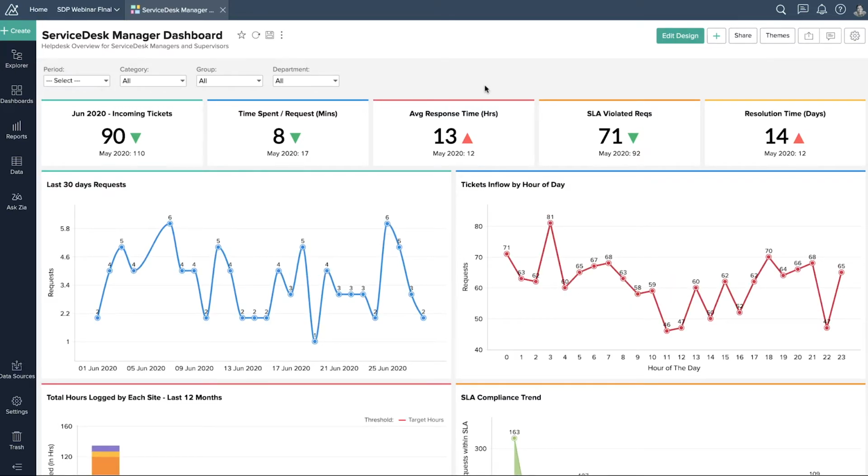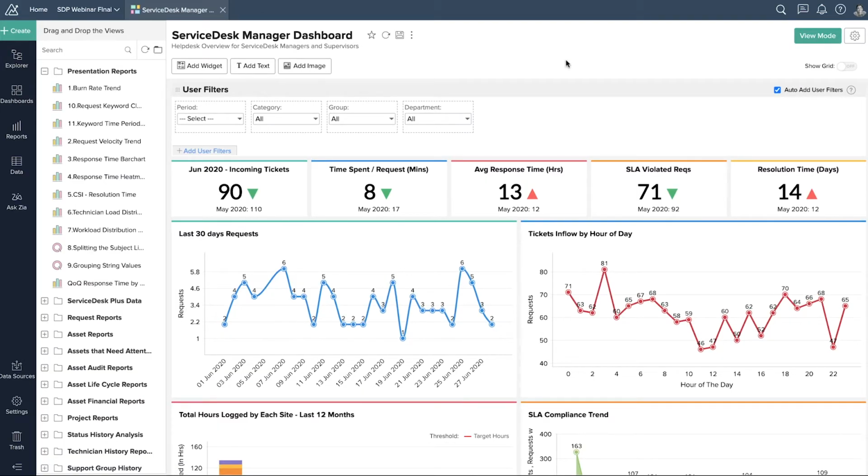The dashboard comes with a bunch of different standardized KPIs and reports that are used across the industry. But feel free to change it as per your needs by clicking on the Edit Design CTA on the top right. For my purpose, I'm going to replace the ticket inflow by hour of the day report with a ticket velocity report.